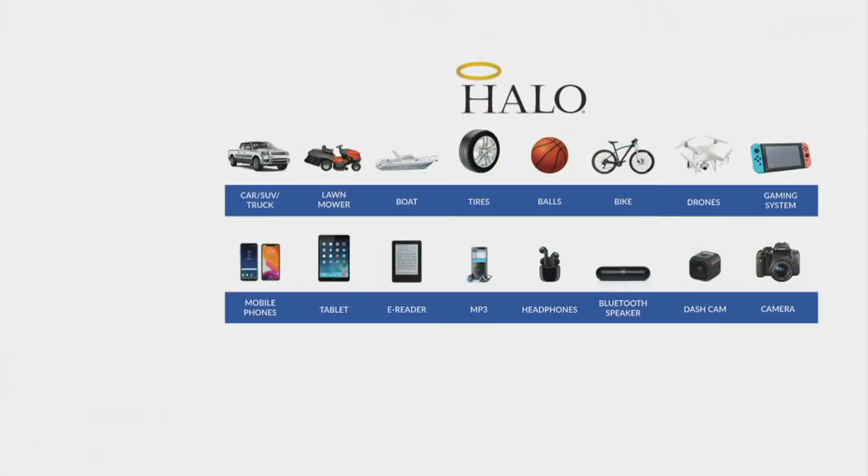Here's just a look of just some of the things that it charges, from your cars, your trucks, your SUVs, lawnmowers, boats. Sarah Cottalessi is going to be joining us in a minute. She has a great story about that. All of your soccer balls, your basketballs, bikes. I mean, you can see it all there. And your mobile phones, and your tablets, and your e-readers. The list goes on and on, but all the things that you need filled up or recharged or brought back to life, the Halo Bolt Air Plus will do it for you.